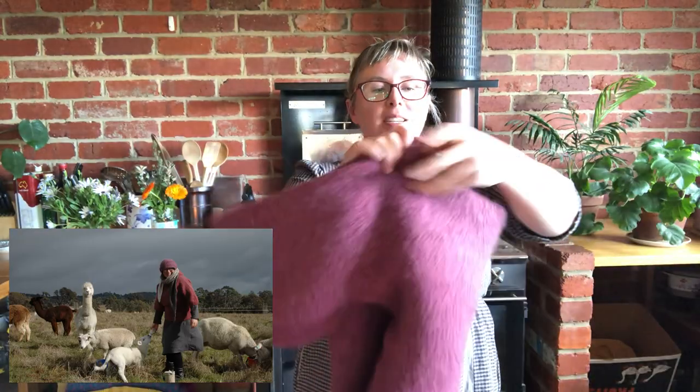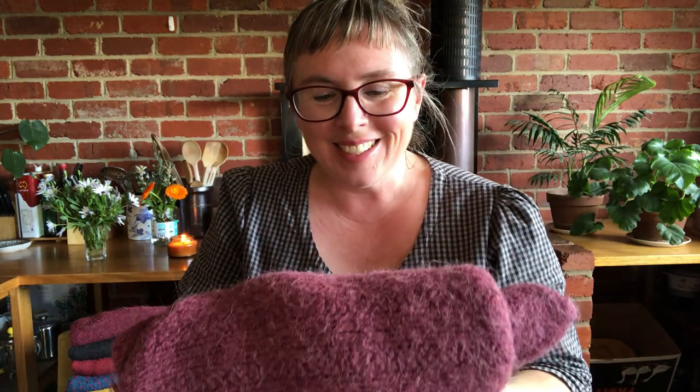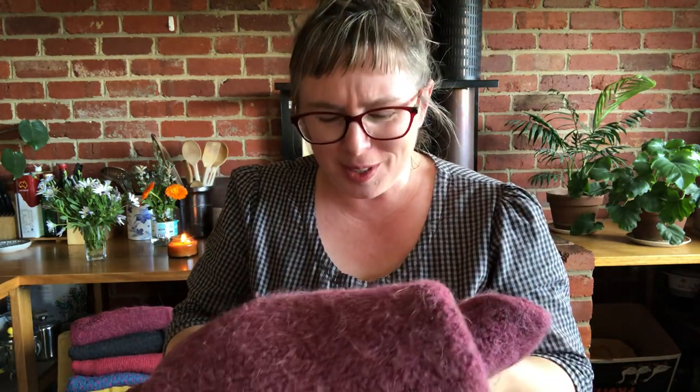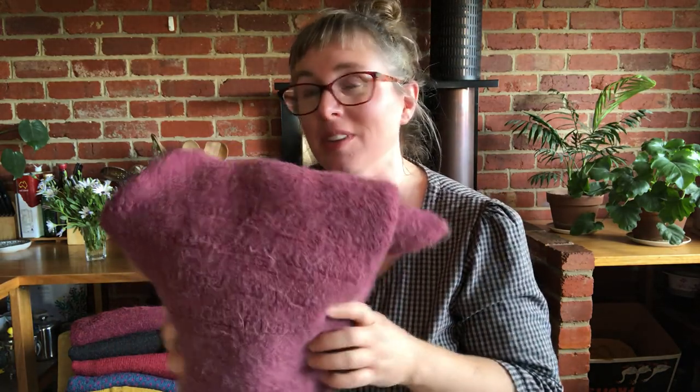So that's my first ever made sweater. It's felted a lot. I'm contemplating unpicking it, but because it's felted a lot, I don't know. It might make some good fabric. I could possibly put it through a hot wash and sew something with it. That's that one.